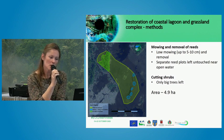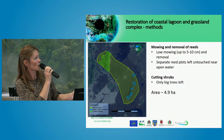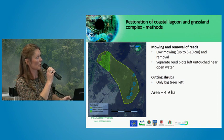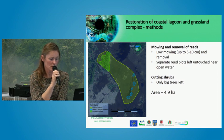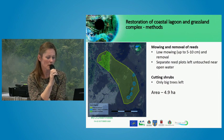Also, an important thing was that separate reed plots were left untouched near open water bodies, which is an open lagoon. Also, here were these patches of untouched reeds. This is territory which was mowed by tractors, and these are territories with shrubs. Only big trees left. Total area is approximately 5 hectares.